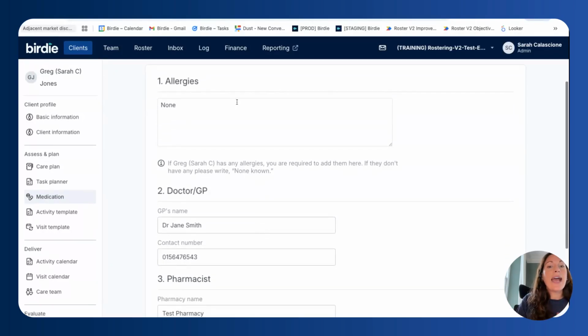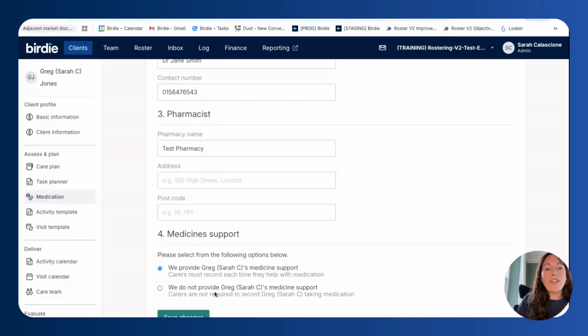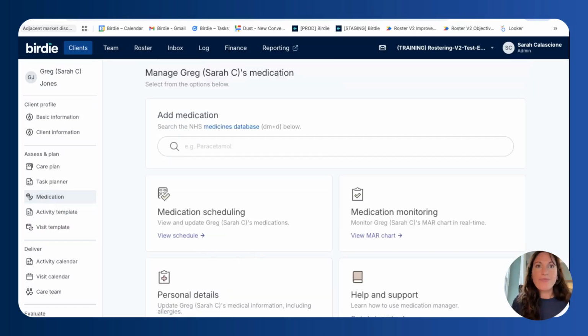So you can add in any allergies they may have, their doctor's details, and most importantly, toggle whether or not you provide their medication support. And this is a really crucial step to indicate to Birdie that you are responsible for administering the medication. So now we're going to go ahead and schedule a new medication, and we're going to search for it here.